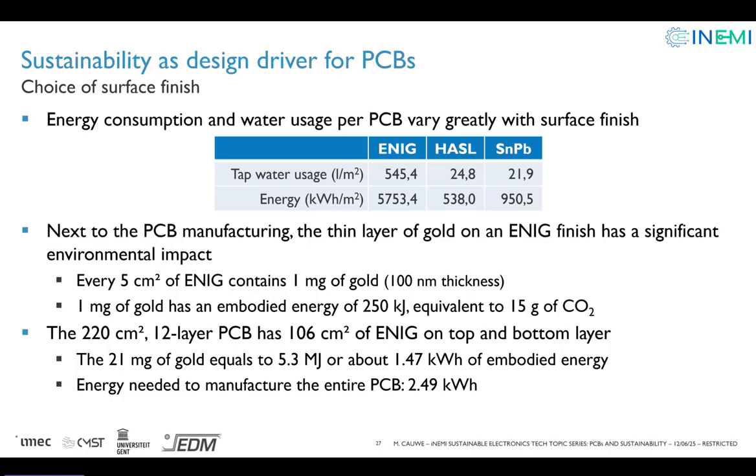So despite the fact that there's only 100 nanometer of gold, typically on an ENIG finish, for every 5 square centimeter of ENIG, you have 1 milligram of gold, and gold has a huge so-called embodied energy, so the energy needed to produce that gold, which is for that 1 milligram of gold already 15 grams of CO2 equivalent.